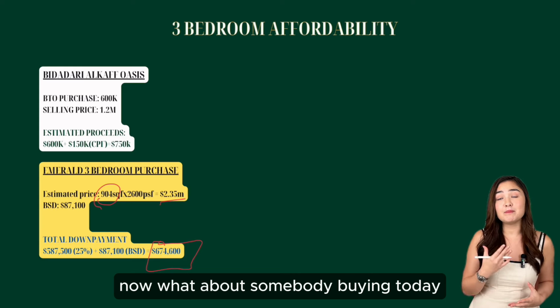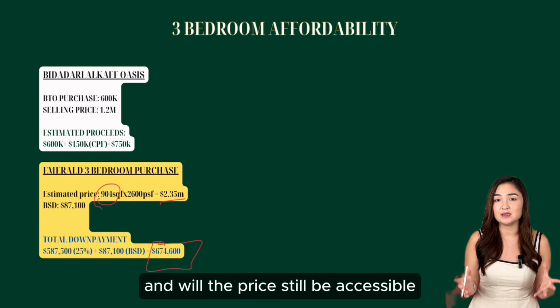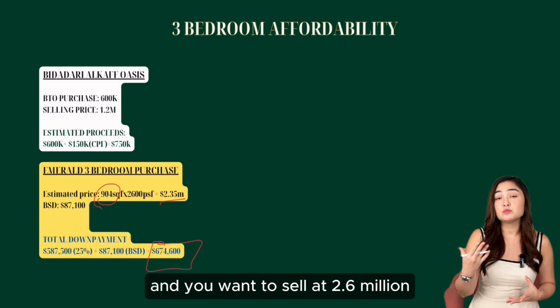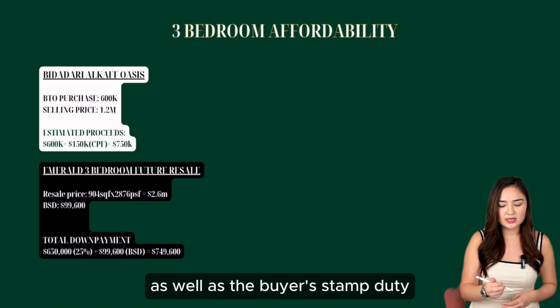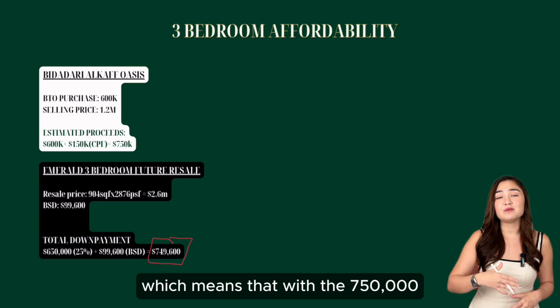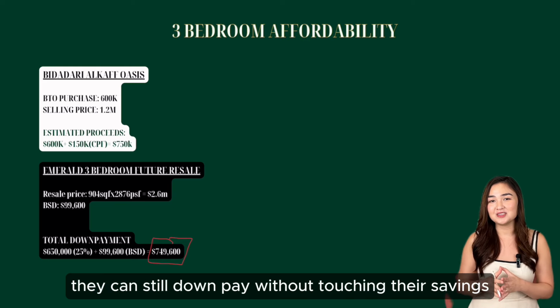Now, what about somebody buying today? Can you still sell in the future to them, and will the price still be accessible? So let's say you have bought and you want to sell at 2.6 million in a few years' time. So that would mean that for 25% of that, as well as the buyer stamp duty, the down payment is 749,600, which means that with the 750,000, they can still down pay without touching their savings.